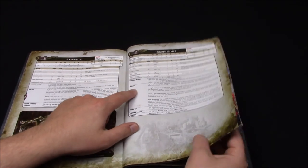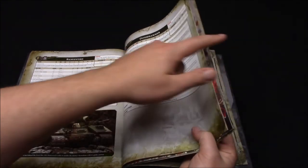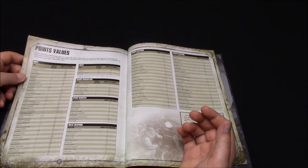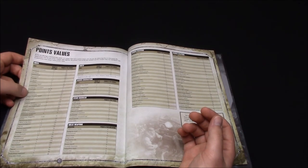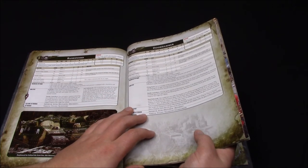Titanic unit, that kind of thing. Doomhammer is power level of 127. I haven't used this one either. So it's two Armiger Helverins to use. The Doomhammer is 420 points. Pretty expensive, but look what it does.